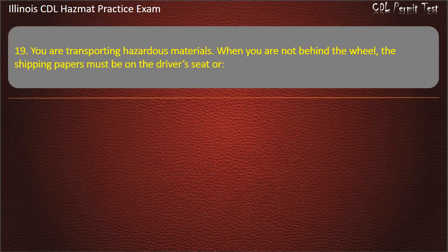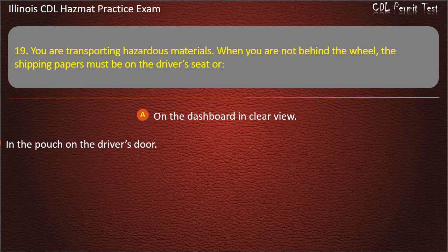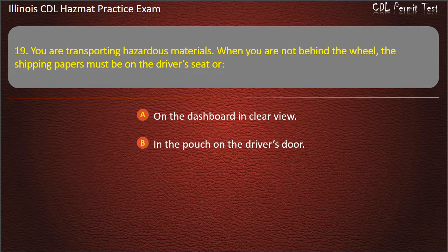Question 19. You are transporting hazardous materials. When you are not behind the wheel, the shipping papers must be on the driver's seat or on the dashboard in clear view; in the pouch on the driver's door; with you. Answer. In the pouch on the driver's door.